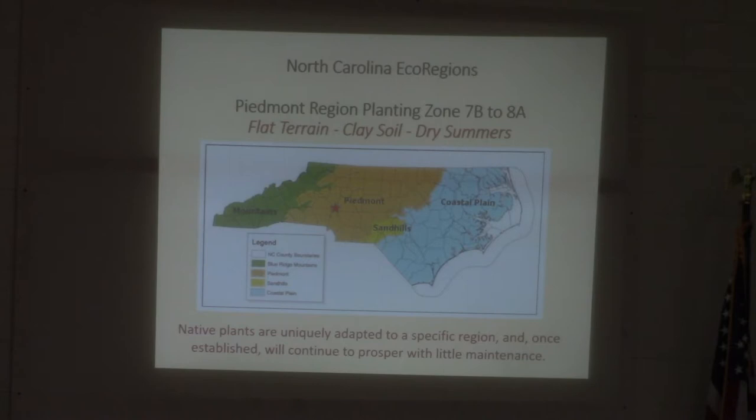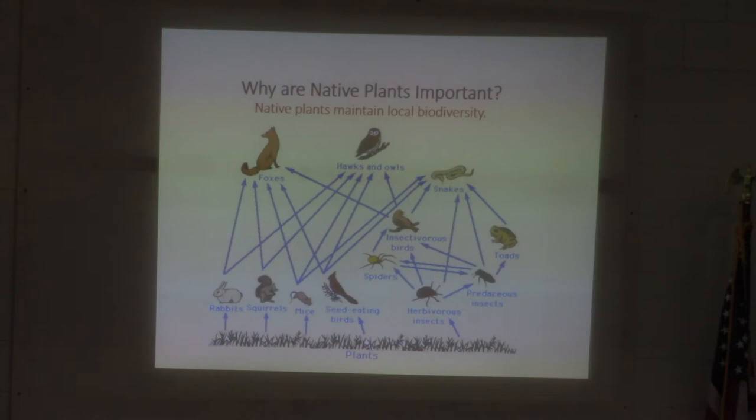Why are native plants important? As I mentioned, they maintain the local diversity. So from plants that the insects need and the herbivores eat, they feed the food web. It feeds the cycle of life. And as I mentioned, the nutritional value of the plants are in sync with the native wildlife and the insects that live here.